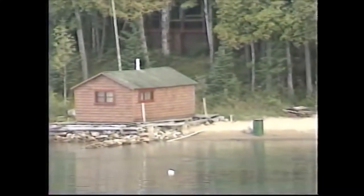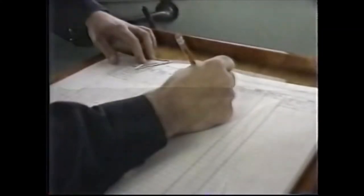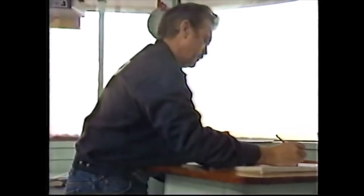Oh, you're always looking at the scenery. Yeah, I mean, you run the rivers for the millionth time or something like that. You know, I mean, you still got to be, naturally, it's in the rivers. You're more alert, I suppose, than you are on the lake, but it does get to be a well-beaten trail.